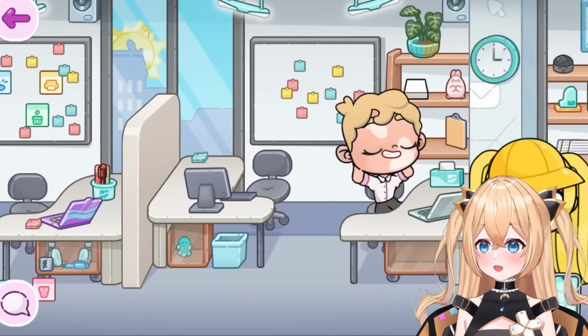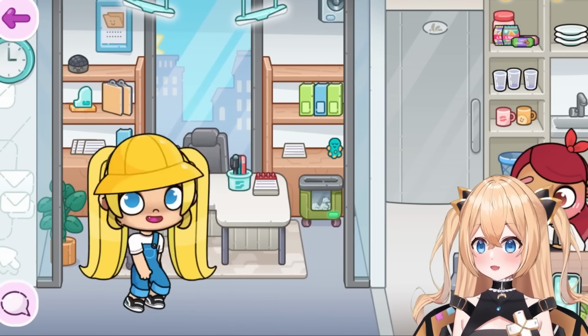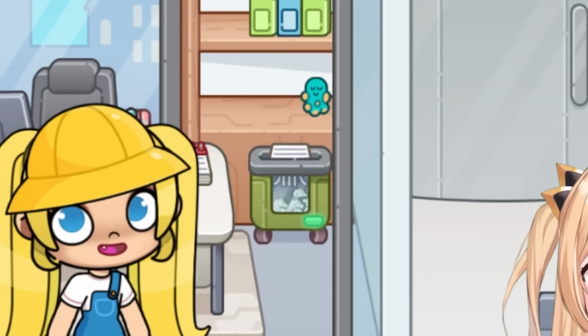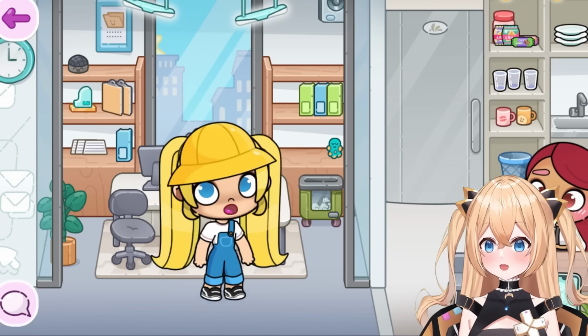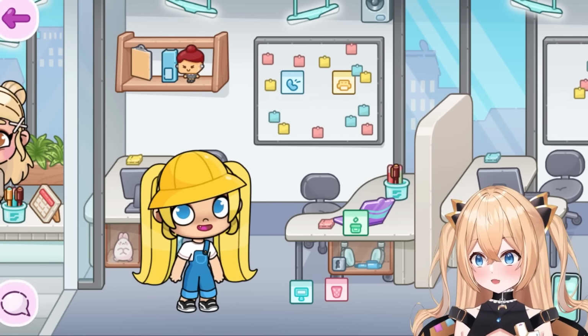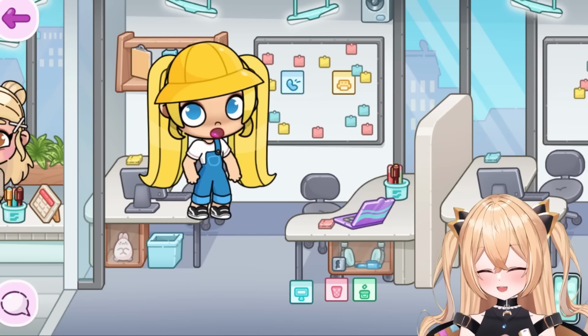Now, the shredder, the green one. Let's go to the right side and find the shredder. I found it over here. Let's try to shred something. Maybe like this paper. Let's put it inside and it shreds. Let's go back and see. Ooh, it fell down too. Cool. We have two more left. Isn't this so cool, guys?